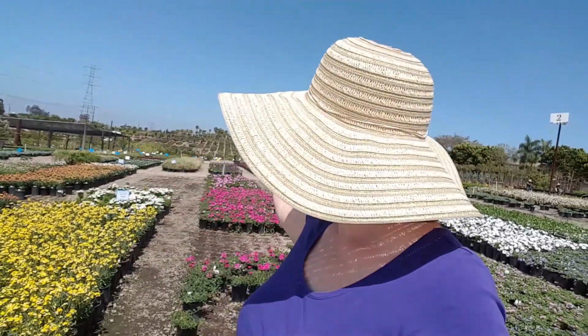I'm choosing some Waterwise plants for spring planting. So whether you're looking to fix up your landscaping to sell your home or you just want to improve your yard for spring, this is my favorite place to come. It's got a great selection. It goes back here for acres and acres, and even over the hill there's more stuff. And you can just load up your car and drive around, and then there's a drive-through checkout. So we're going to look around and choose some Waterwise plants.